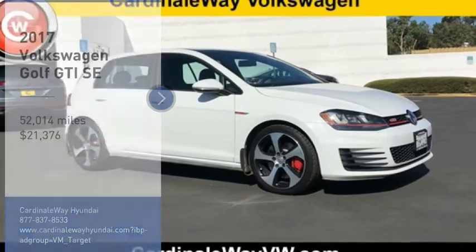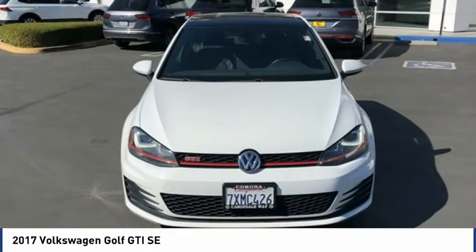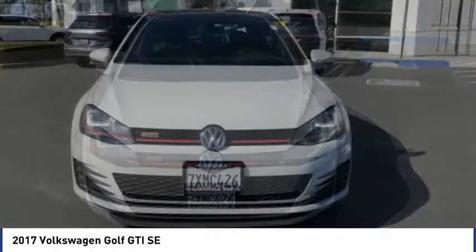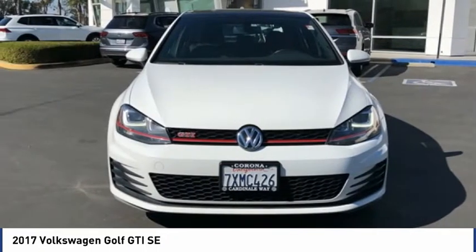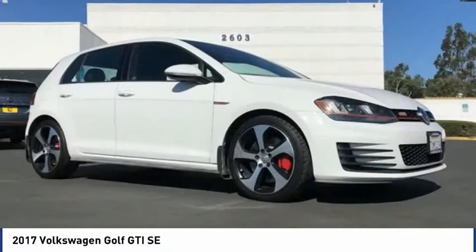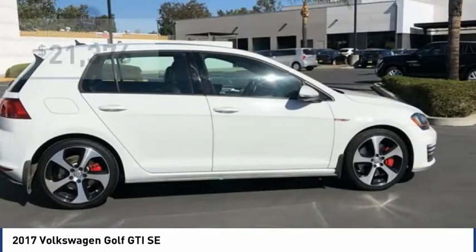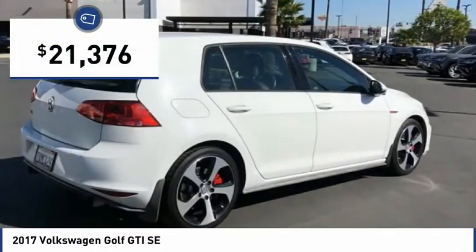2017 Golf GTI. This Volkswagen is considered by many to be the hot hatchback. The GTI is available in both 2- and 4-door models to easily accommodate up to 4 adults. A decent-sized 15-plus cubic foot trunk is well-shaped and easy to load and is priced below $25,000.